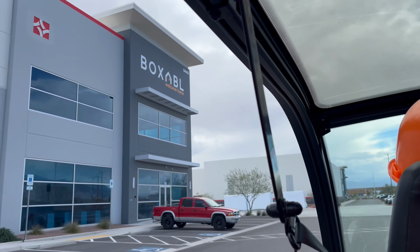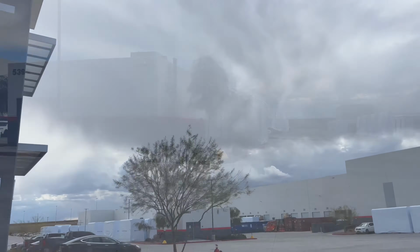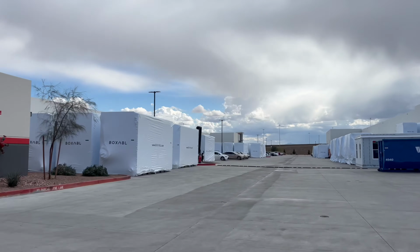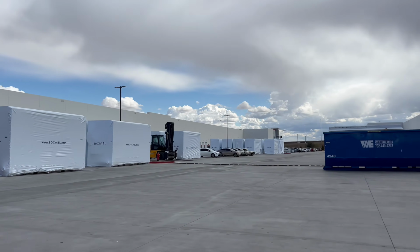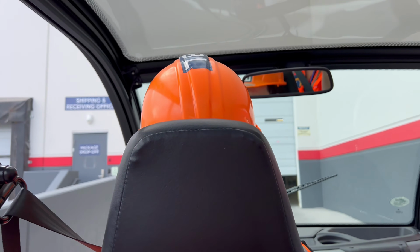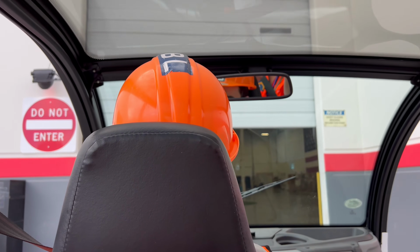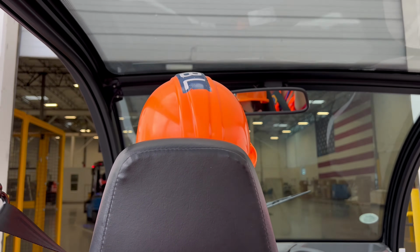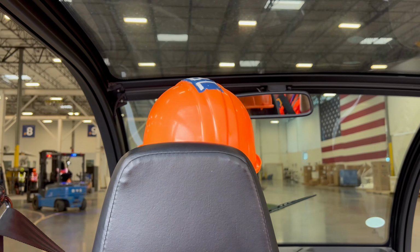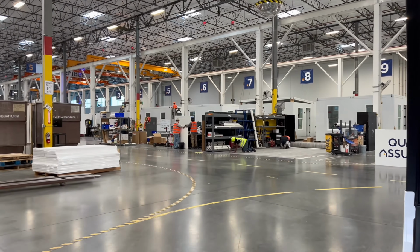So this was just a different factory. Now we are driving back to the original production facility that we were at, driving past all of these casitas that are actually done and packaged and ready to be shipped, which was pretty cool. And then driving up into the production facility again, and going through and seeing more things happening. Again, the workers had come back at this point, and we were seeing a little bit more of the production.